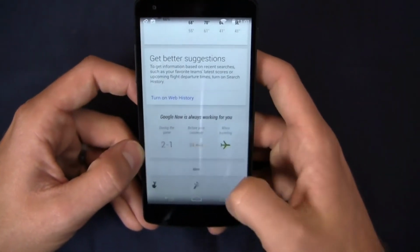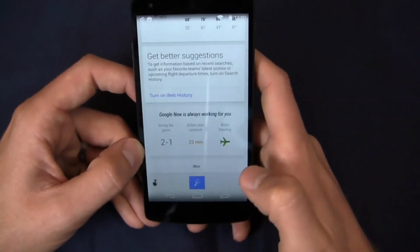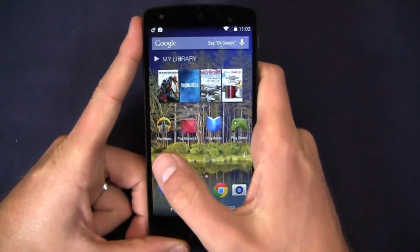And Google Now integration, really nice to have that out of the box. And I can add and change my settings and come down here as well and customize Google Now. I can add sports teams, stocks, places, and everything else and make my Nexus 5 my own.